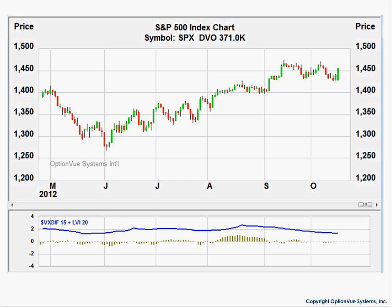On the notion of VIX, Len Yates created this indicator in OptionVue called the VIX diff, teeing off on research done by Larry McMillan. Lots of Larrys out there doing options work. Larry McMillan had the notion that you take the VIX futures and look at the pricing between the VIX futures. So what we did is come up with some tools to expound on this, called VIX diff.